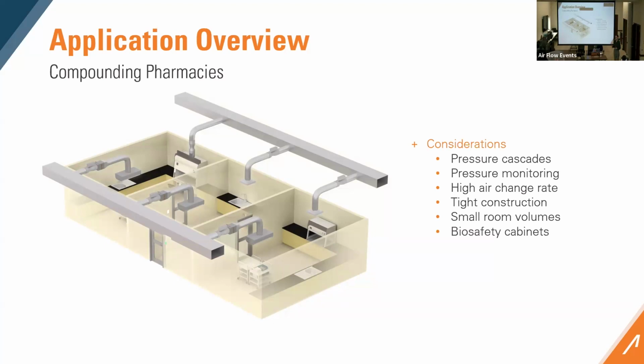And when you're doing that, if you're using direct pressure control, you have to be very careful about tuning and stability, because if pressure in one space changes, it cascades and will affect all the other spaces, and they will have to modulate and adjust for that. So in these types of spaces, we do typically see flow offset control, but direct pressure control can also be used as long as it's tuned properly.